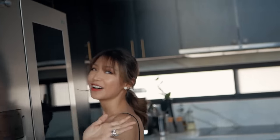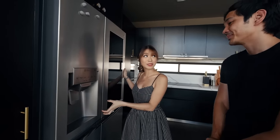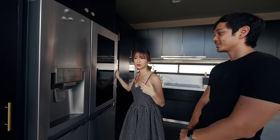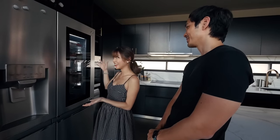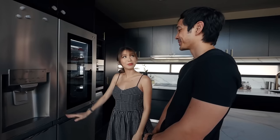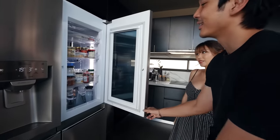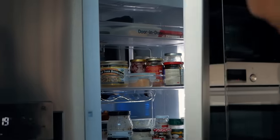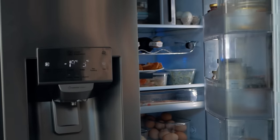This is also a wrap that Slater and I really wanted to get, and the reason why is very simple. Number one, it has an ice dispenser and he uses ice a lot, so it's very convenient. And number two, because you can see what's inside just by knocking, but don't look because I didn't arrange it. But yeah, it's pretty cool. I'm very happy with this wrap. It has a small opening if you just want to get water or condiments. And a bigger opening if you want to get a lot of things, so it saves you electricity as well.